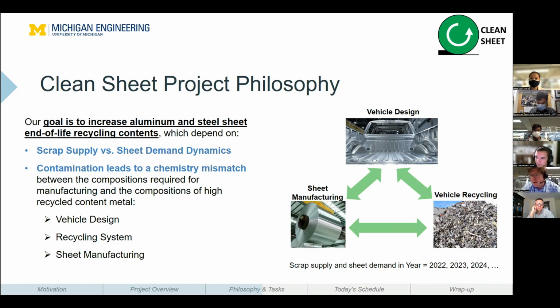What composition does the sheet manufacturer need? How much cross-contamination can they live with, which depends on the processes that they use? Can they use new chemistries, recycling-friendly alloys, or new processes to still get high-quality products from contaminated metal? And ultimately, that will depend on the specifications that they are receiving from the vehicle designers. What are their customers wanting from them? So what we'll be doing in this project is trying to understand the design options and investment options at each part of this life cycle, understanding what individual players can do and how much of an effect that will have, and also what happens if we take a more global optimization approach and the whole life cycle supply chain is able to take coordinated action.